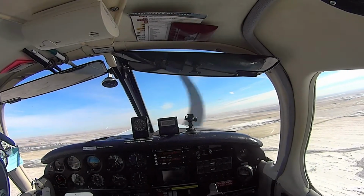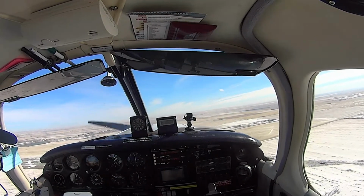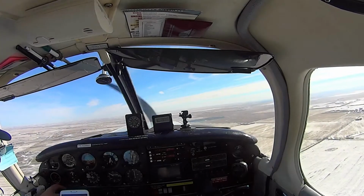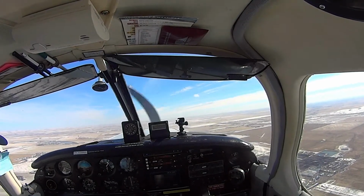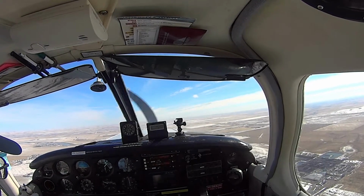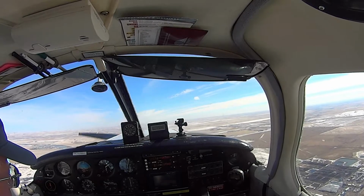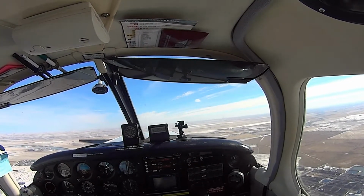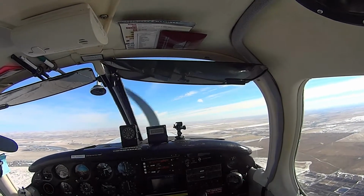A smooth trip so far. I just got airborne, but boy, it's just beautiful. Kaylee AJ, it's Cherokee Charlie November, around 5 east of the field, just climbing through 5,100 for 5,500, and proceeding direct to the Vulcan. Kaylee AJ, it's Charlie November.